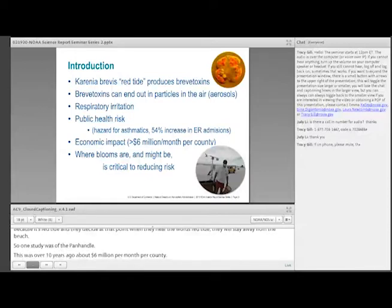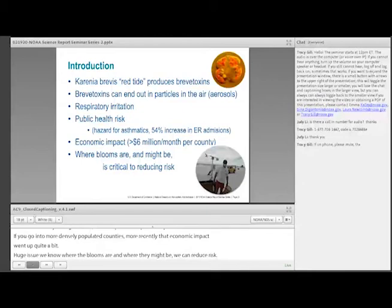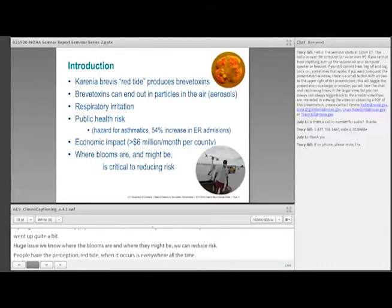So a huge issue with this is if we know where the blooms are and where they might be, we can reduce risk. People have the perception that red tide, when it occurs, is everywhere all the time. This is partly done from the media because it's very sensationalized. The blooms are in fact quite patchy, and very important with the respiratory effect, it depends very much which way the wind's blowing. Offshore wind, you'll be less likely to have respiratory impact. Onshore wind, you will have one.